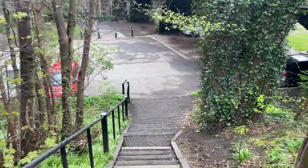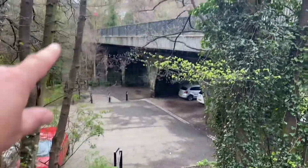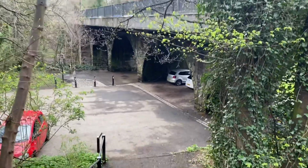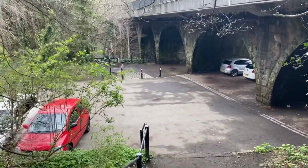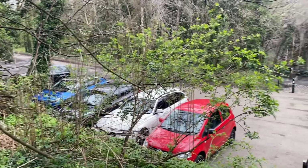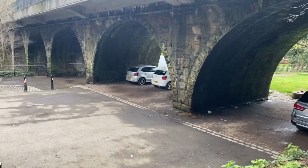Right, so we'll head down. This is the old Colinton station down here, folks. And this is the old bridge, which I'll put a picture in here of old Colinton station, and you can have a look what it used to look like. But as usual with old stations, they're now car parks. So here, this is the old bridge, which is just underneath that bit where it was.